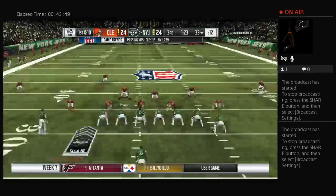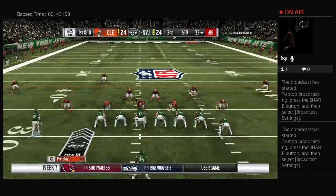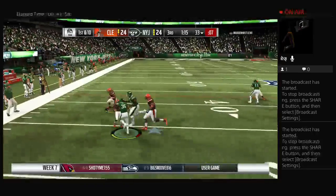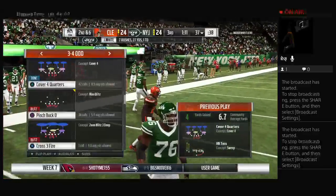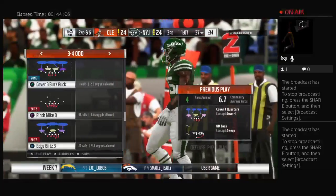He reads defenses so well, doesn't he? He really does, and the best part about that play for him, I don't think that was his primary target. I don't think so either. I think he had the read, figured out where the blitz was coming from, and went to a secondary target for a really nice gain. Found a little room there as he's up to about the 37. Yeah, give him 4 yards there. It'll be 2nd and 6.